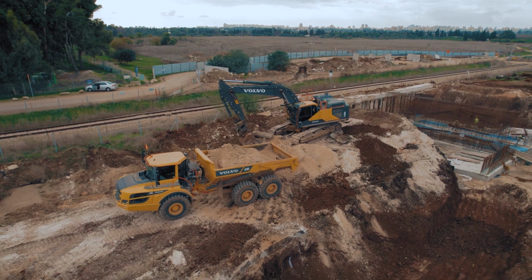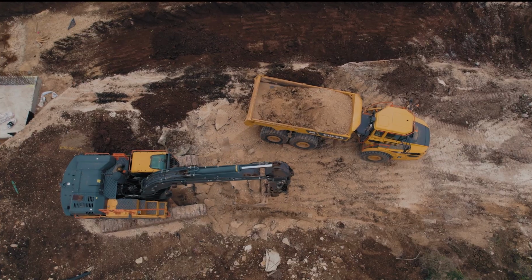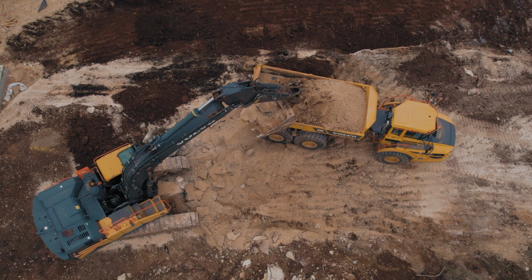Volvo isn't just fighting for market share. They're betting that global infrastructure will evolve to support their vision.